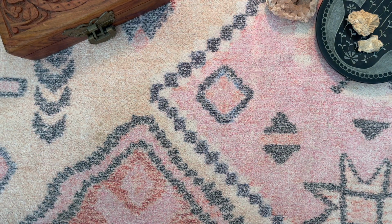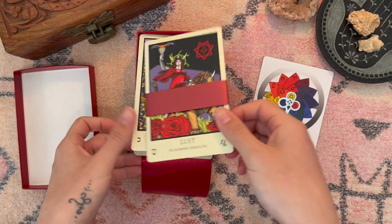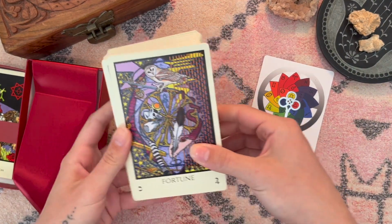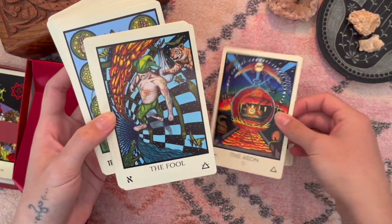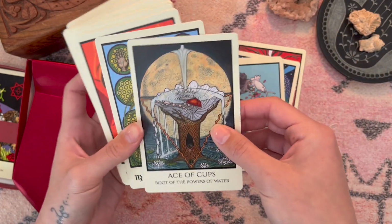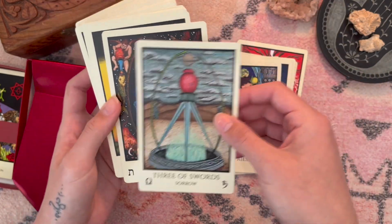All right, and then the last deck I have to show you is the Tabula Mundi Tarot. I just recently got the expansion deck and cards to go with my deck. I haven't really looked through those yet, but I love this deck. It's colorful and esoteric, and there's an abundance of imagery in here. I don't use it in bigger spreads, but for three cards, yeah, it's good. And it's groovy too. It has this groovy energy that I really enjoy.